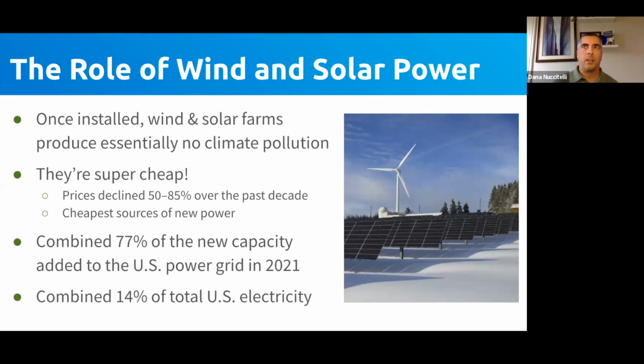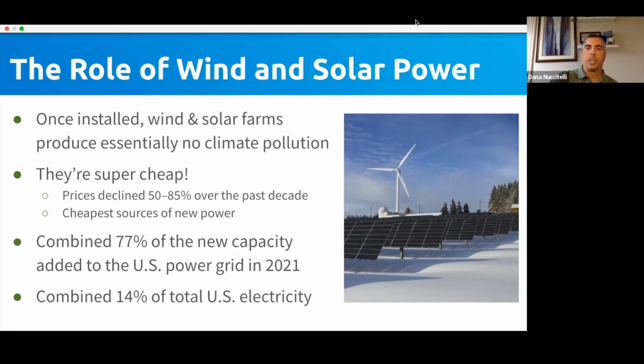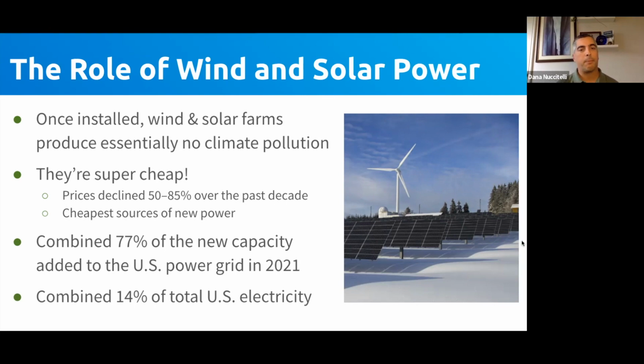The price of wind turbines has decreased about 50% over the past decade, and solar panels about 85% over the past decade. So they are now the cheapest sources of new power, which is awesome. We're going to be deploying lots of them because of that.